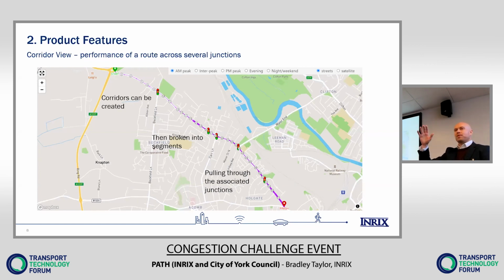So apologies to those that probably can't quite see at the back, but you can see the thickness of the line there associated with delay. So using our travel time data and our trip-based data, we can map that against that corridor to understand how they're traveling through, and the thickness of the line denotes the amount of delay associated with that corridor.